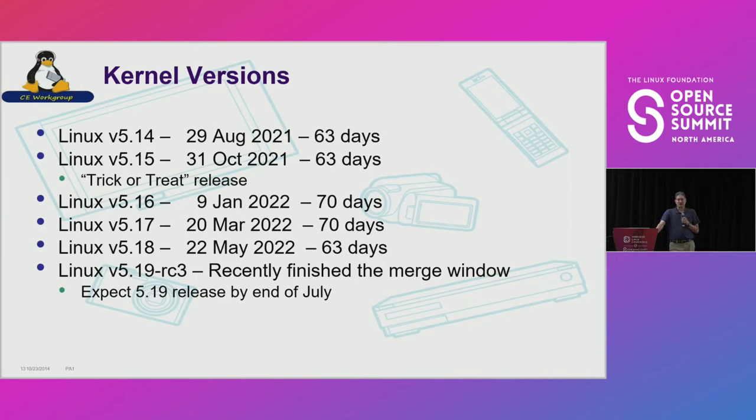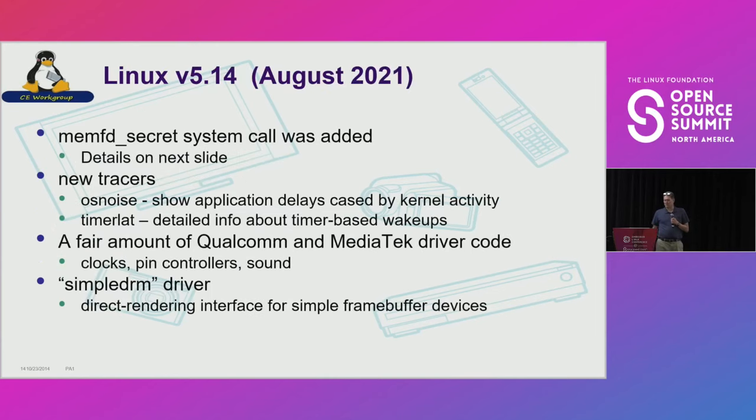The kernel is always released on a Sunday evening, and we're 3 weeks into the 5.19 release candidate cycle. So we expect 5.19 at the end of July. This is boring. This is exactly what Lina said in his keynote yesterday, that we like the Linux process to be boring.